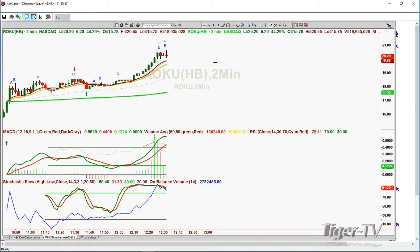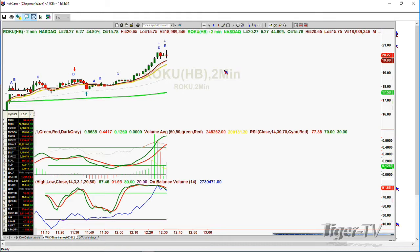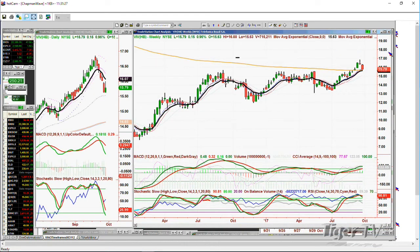Keep it on your radar for those of you day traders, because sometimes these can be a lot of fun. You put your stop in, and you treat it just like anything else. It doesn't have to be that it's an IPO. It's a 2-minute chart. That's all you're looking at. And the 2-minute chart's already gone to an E. The first one was a D, and now it's gone to an E. It should pull back a little bit from 20.34, probably in the 19.30 to 18.70 area. If it gets there, that might be very interesting just for day trading.